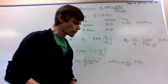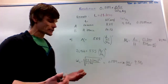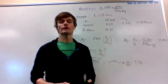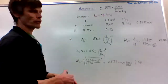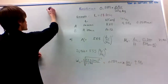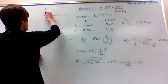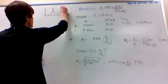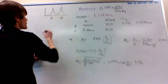So if you're reading through this problem, this is a review example, and in this example, they tell us that we have a column, and the column has a length of 18.1 centimeters. And they also give us some data about two species that are coming off of our column. So what we're imagining is that we're collecting a chromatogram of two species. We have A and we have B. So we'll just assume that these are what A and B may look like.